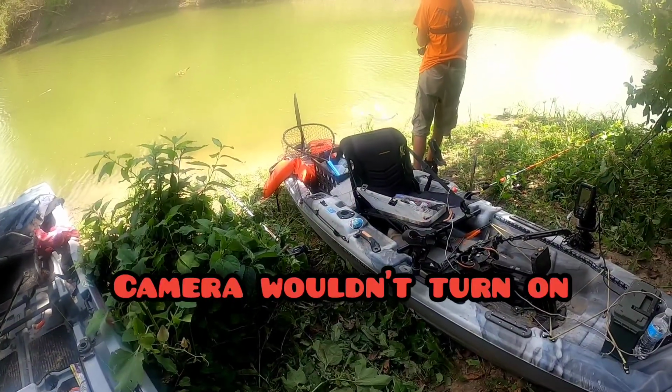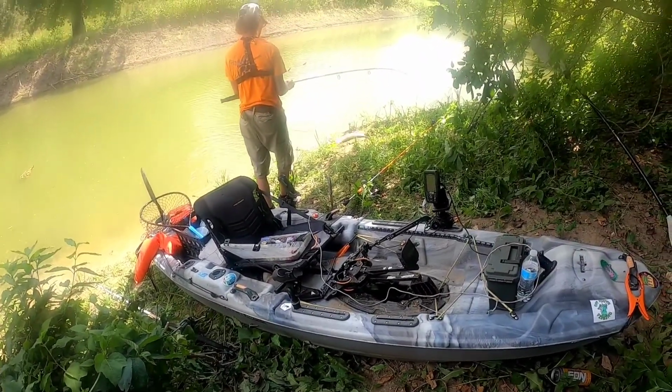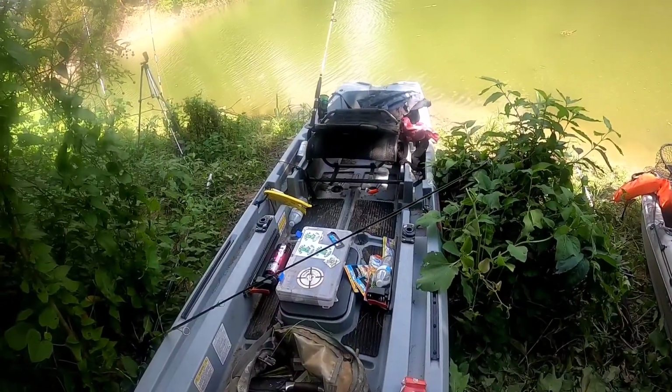Hey guys, little spotted. It touched land, so it is caught. There we go. Mr. Floppy here. It looks like I might have hooked him like you did the other day.